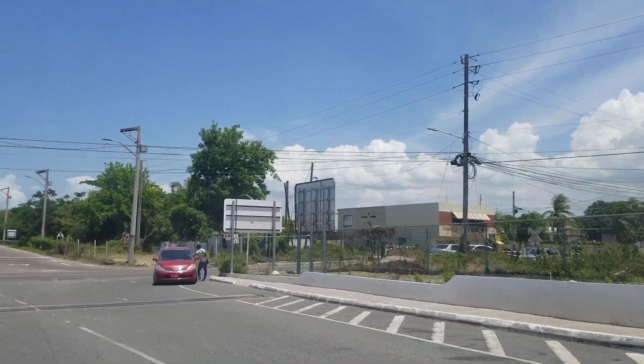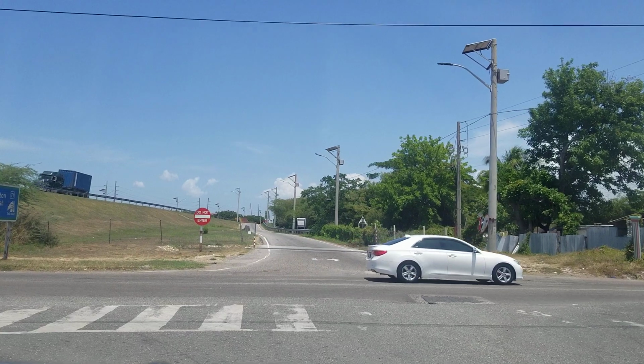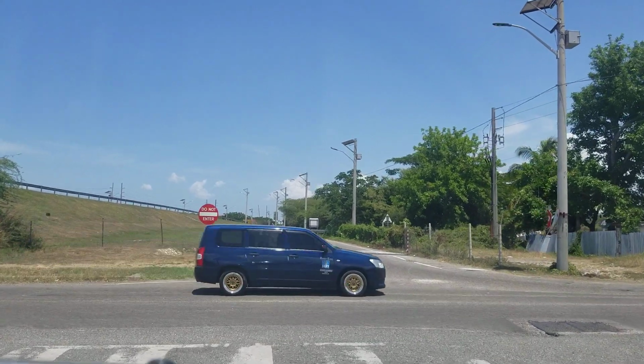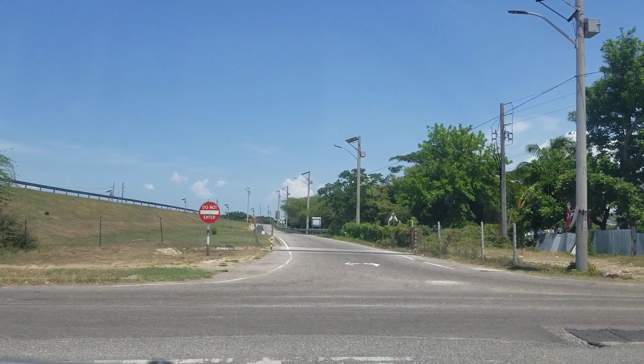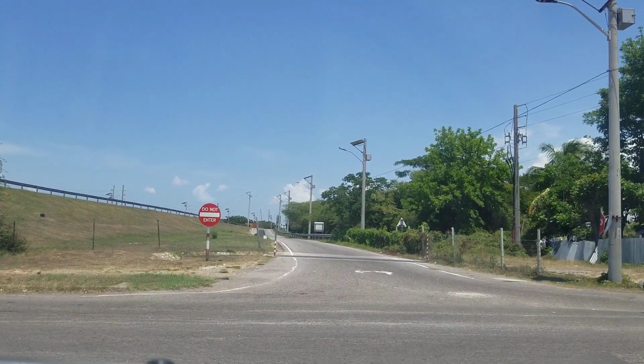See, straight ahead is where you can come off the highway. There is no toll plaza, so you can come off the highway here and get back on the highway without having to pay toll. So this was a very good spot to build the gas station.